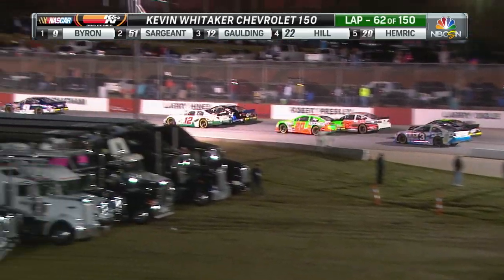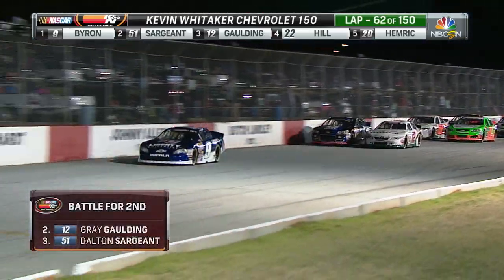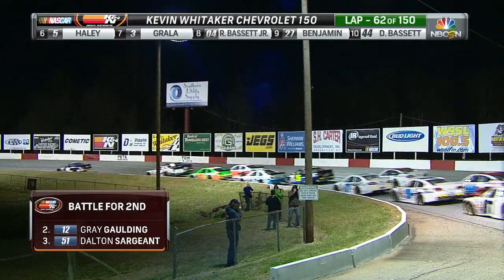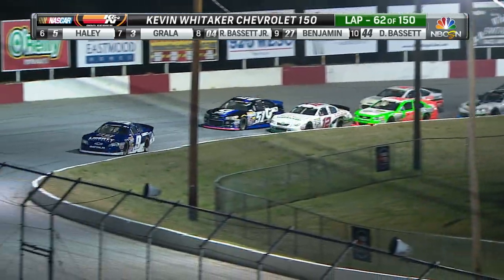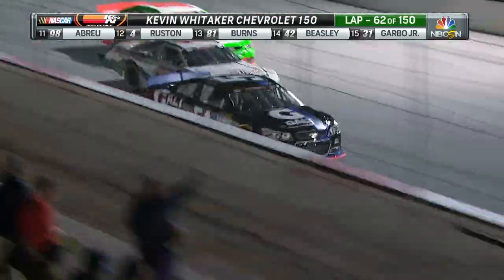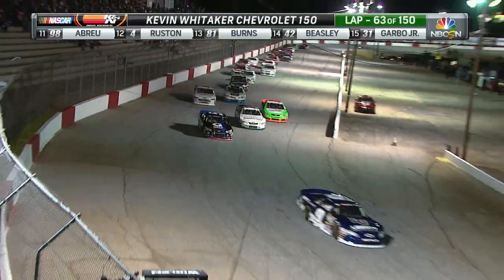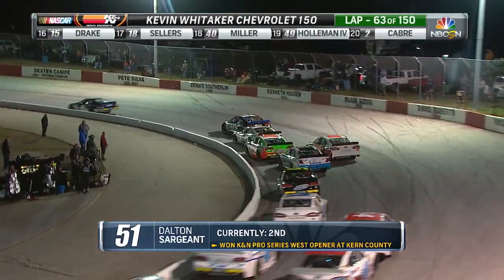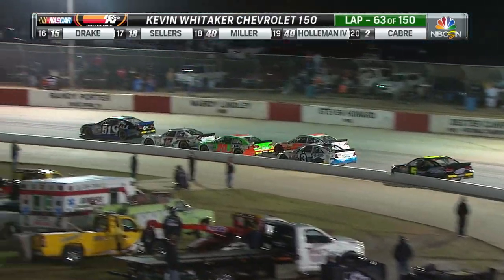Right back out to the lead is Byron. Here comes Galding. He'll get second immediately, keeping Dalton Sargent to the high side. Sargent fights back. I think without a doubt, Gray Galding wants to be on the bottom. We've seen his move all night long is to try to outbrake people while being on the bottom. Now we're 3 wide. Daniel Hemrick looking to the inside. He's not going to get it. Galding shuts him off. And Sargent will move through and keep second.